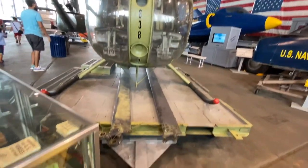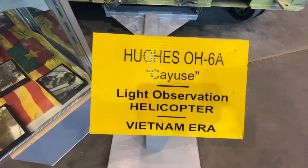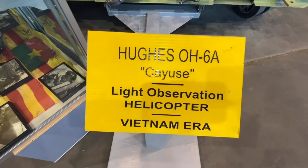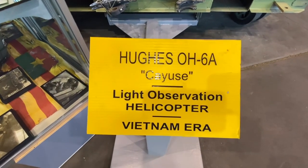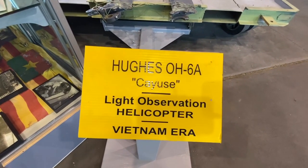Here it is. Used also during the Vietnam War. It is just a light observation helicopter.